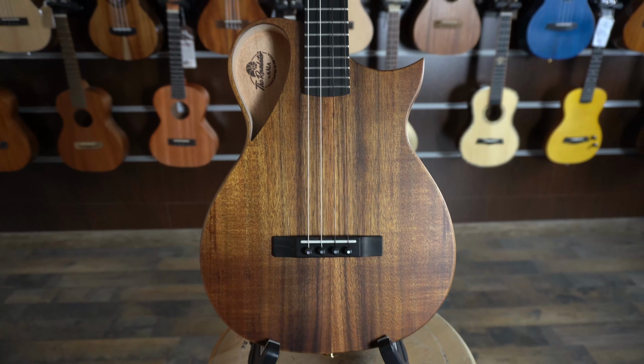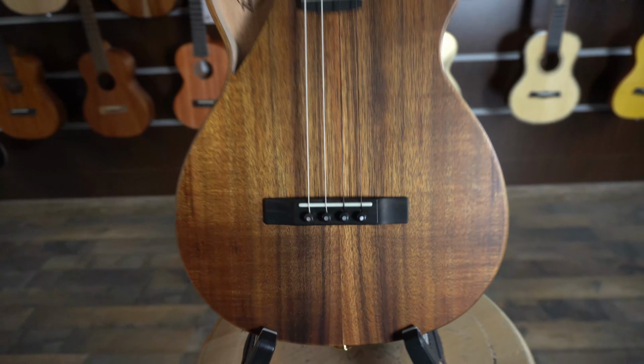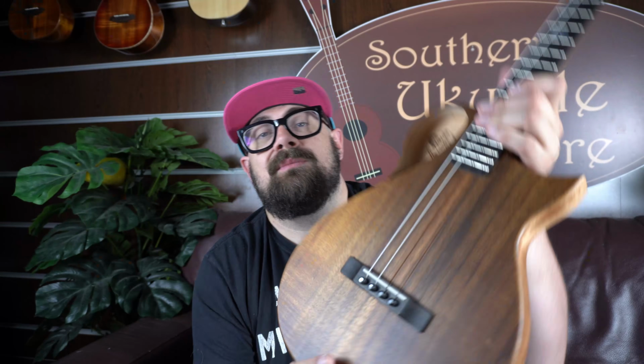The Revelator's really gaining traction. It's come a long way from when Pete Howlett designed it in Wales. I've talked about the Revelator so many times in other videos. I urge you to check those videos out on our YouTube channel if you want more information. But for now, let's give this NS Koa B a play and see what you think.